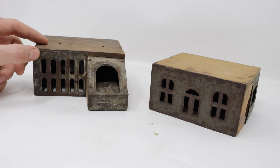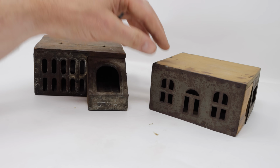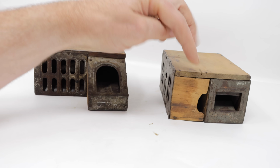Now the design here is what made it so effective. With the metal, the mouse couldn't escape. They'd go inside, step on a teeter-totter, the door would close, and they'd go in this chamber. That wasn't the case with this trap, the Ideal. This model had a major design flaw, and thus it wasn't mass-produced. The major design flaw is right here.